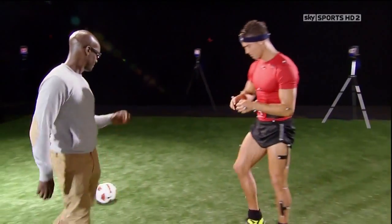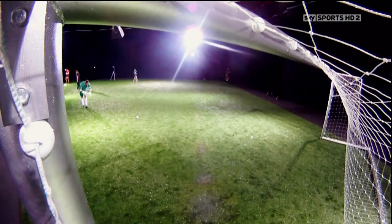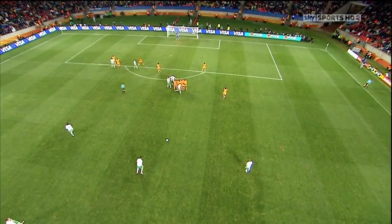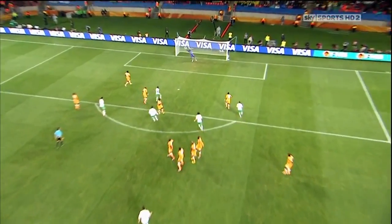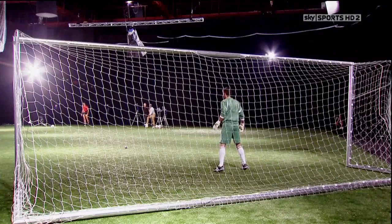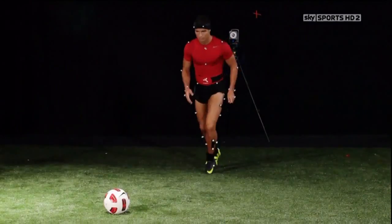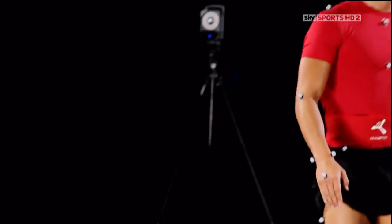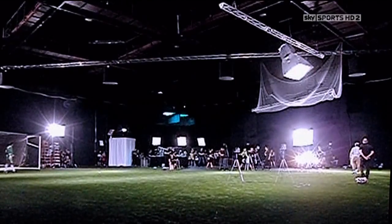Let's get set. Andy has set up the lab with the goal 20 metres away. To begin, Ronaldo will take a free kick, employing the technique he uses to bend the ball over a defensive wall. Okay, Ronaldo, and play. It may be over in the blink of an eye, or 900 milliseconds to be precise.